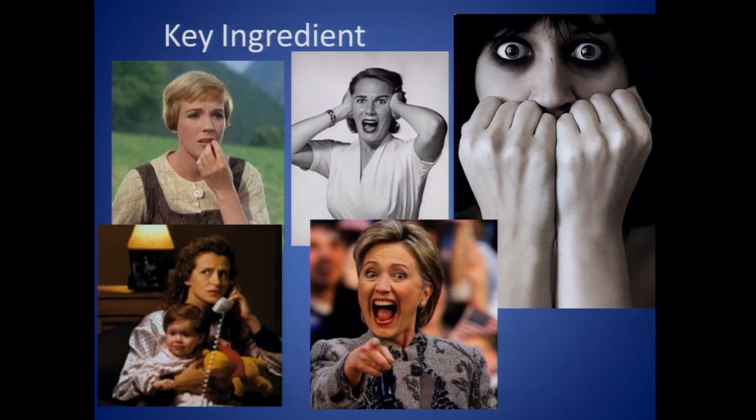And there's my biggest fear at the bottom there, Hillary with her finger pointing at us. I should have my face below that.